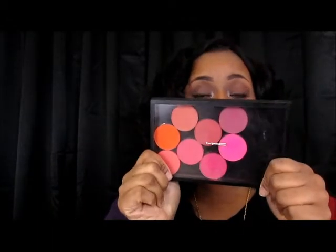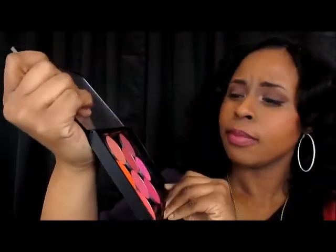These are in a MAC palette, but they are not MAC. These are Femme blushes. When I bought them, they were about $3 or $2.50, $2.60, somewhere in that range. But I think the price went up. I think they're a little bit over $3. They may be $3.50. I haven't checked, but I would pay $3.50 for these blushes. I would pay $7 for these blushes because these are very pigmented blushes. These are the ones that I have. I have 8.